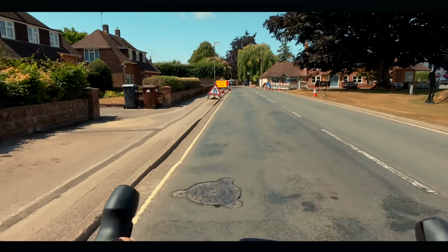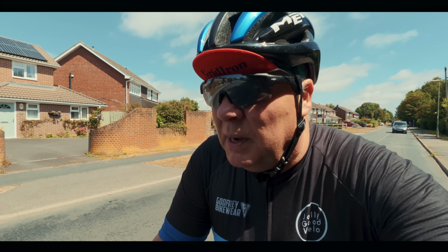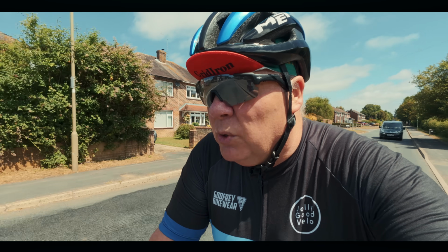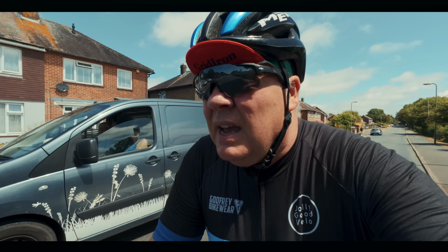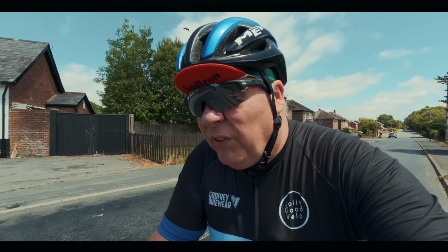Just going through Denmead now, which normally is quite a nice little village, but the road surface, I have to say, is absolutely awful, and I'm sure it's getting worse. And add to that, the roads are all kind of closed. They're digging them up. I think they're putting fibre internet cables in, so that's not going to make things fun either.